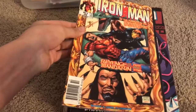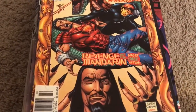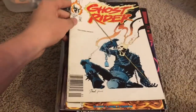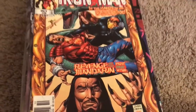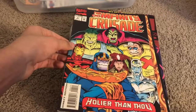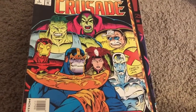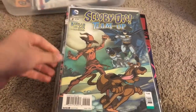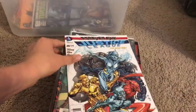The Invincible Iron Man, issue 9. Oh, this is one of my favorite covers. I like this one. Ghost Rider, issue 21. That's a cool cover. I gotta bag and board a lot of these books. The Infinity Crusade, issue 4. Scooby-Doo Team-Up, issue 2. We've got Forever Evil Justice League, issue 28.